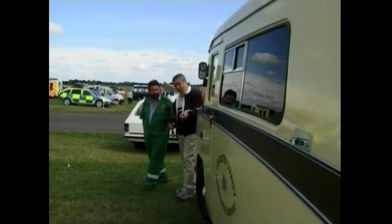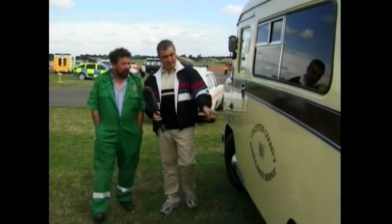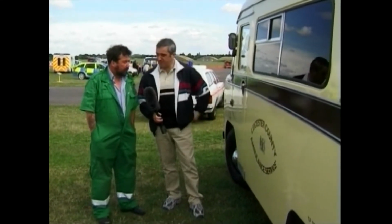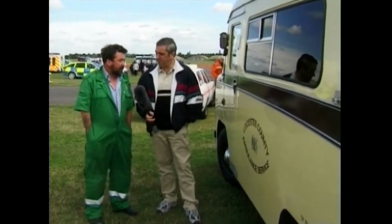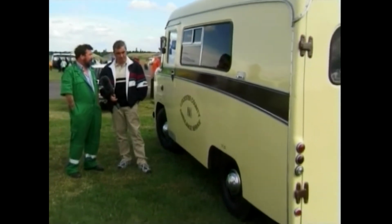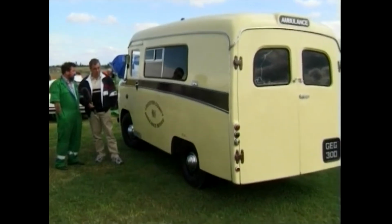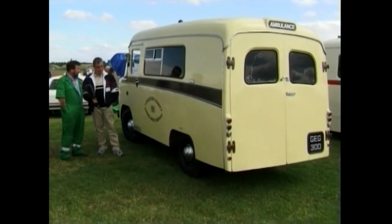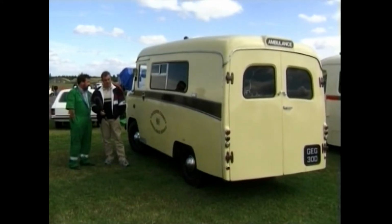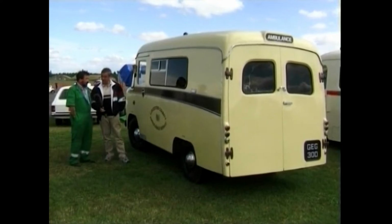Now this Morris has actually seen a lot of service in different parts of the country. At the moment it's got Leicester County Ambulance Service on it, but that's not the whole story, is it? No, originally it was in service with Huntingdon and Peterborough Ambulance Service, and from there it went to Spalding St John's, who had it for quite a few years, and then a doctor had it for about 5 or 6 years. I don't know quite what he had it for, but then it came up for sale and I bought it.